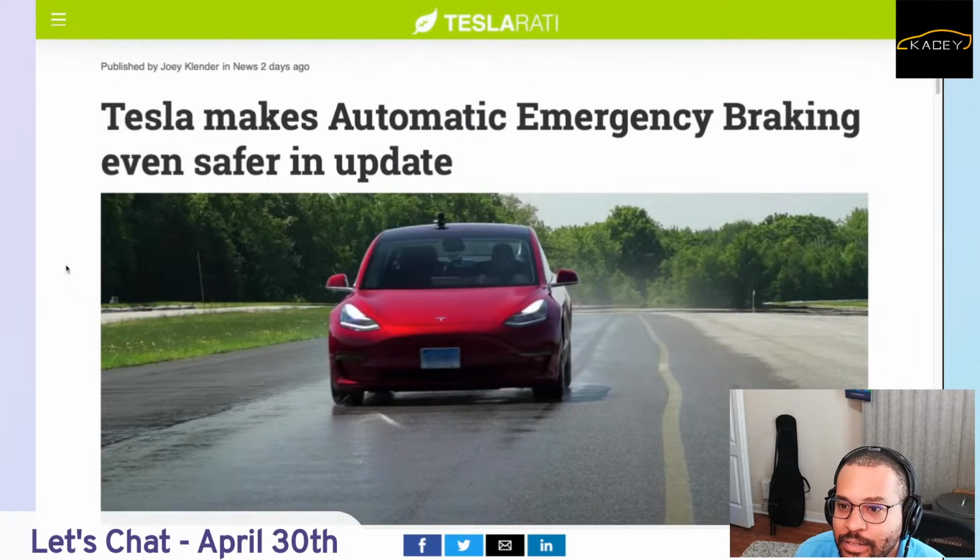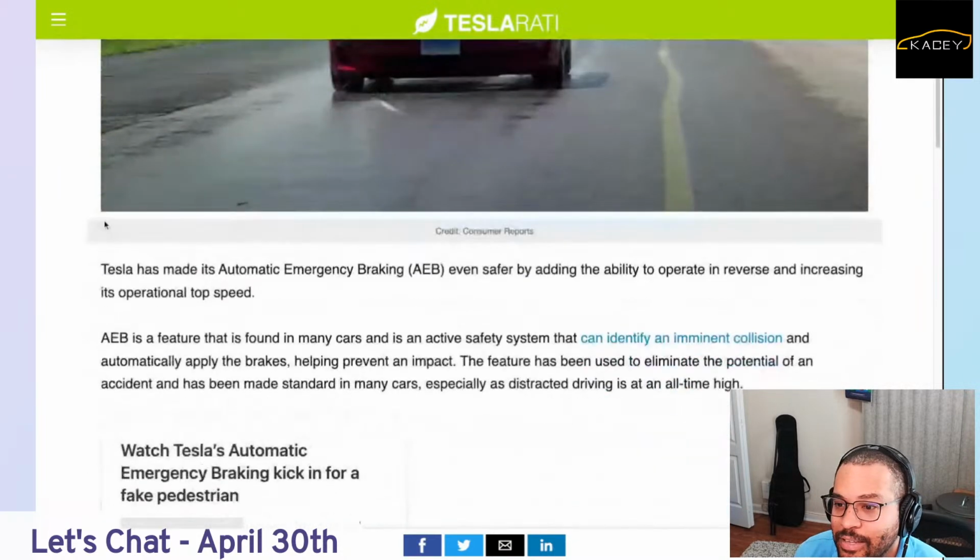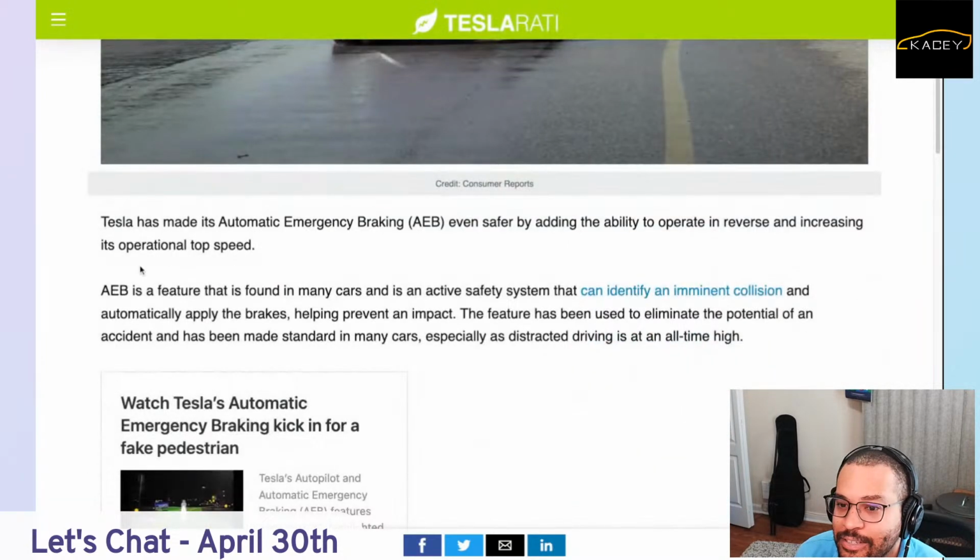Right. Tesla makes automatic emergency braking even safer in an update. I like this. Tesla has made its AEB even safer, adding the ability to operate in reverse, oh, that's cool, and increasing operational top speed. So this is one of the always-on safety features. So even if you bought one of the few cars that has zero autopilot stuff as hardware, you have all these safety features.